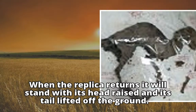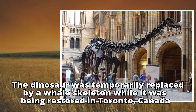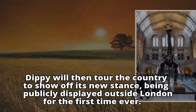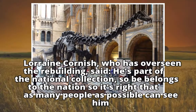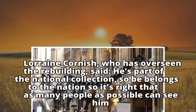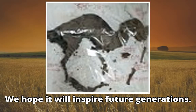When the replica returns, it will stand with its head raised and its tail lifted off the ground. The dinosaur was temporarily replaced by a whale skeleton while it was being restored in Toronto, Canada. Dippy will then tour the country to show off its new stance, being publicly displayed outside London for the first time ever. Lorraine Cornish, who has overseen the rebuilding, said, "He's part of the national collection, so he belongs to the nation, so it's right that as many people as possible can see him. We hope it will inspire future generations."